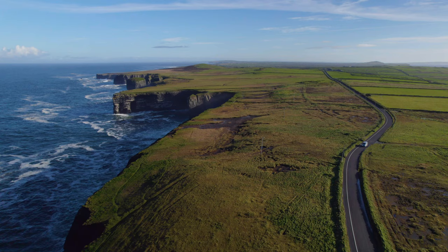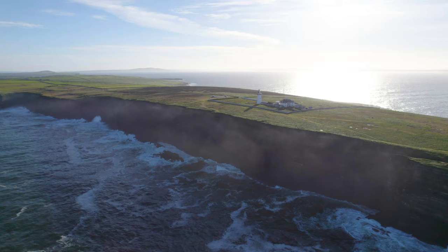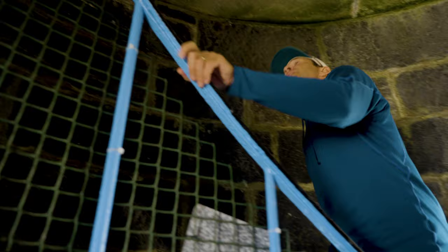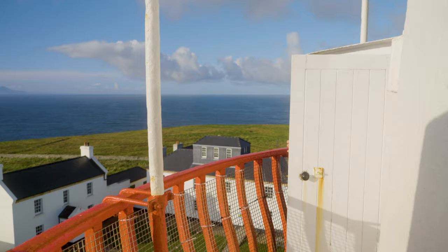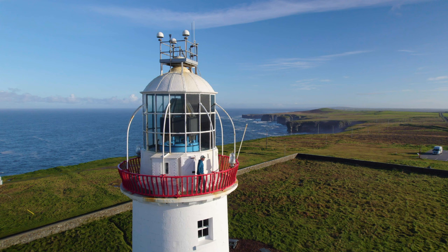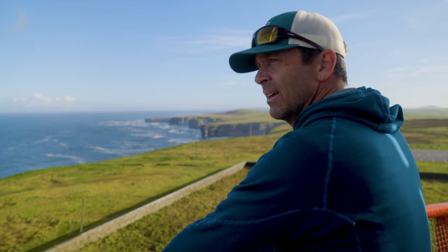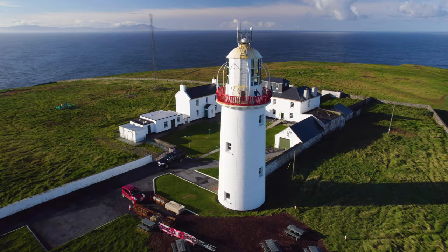Well, we're at the end of the line. Loophead Lighthouse. You know, I had heard a lot about the west coast of Ireland and the Wild Atlantic Way and how beautiful the coastline was, but I mean, the whole way has been spectacular. What a coast.